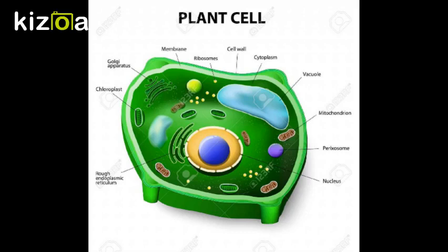Like animal cells, plant cells have a cell membrane, cytoplasm, and a nucleus. But plant cells also have parts that animal cells do not have. Plants make their own food. They need special parts to do this. Chloroplasts are the special parts in plant cells that trap the sun's energy. The plant needs this energy to make food. Animal cells do not have chloroplasts.